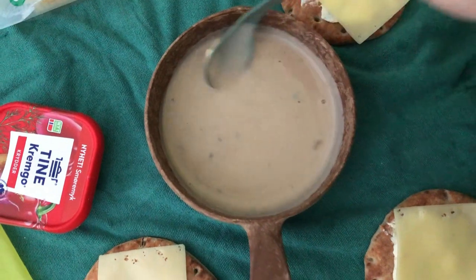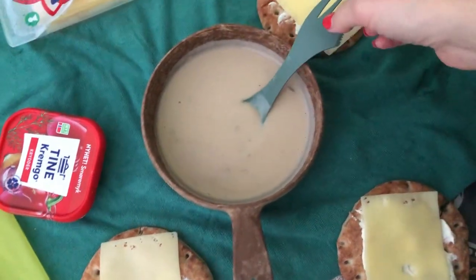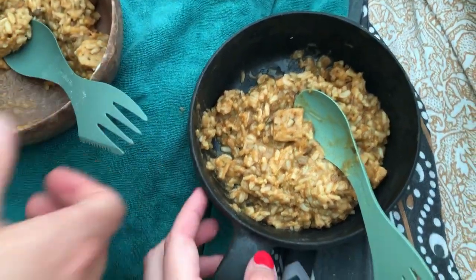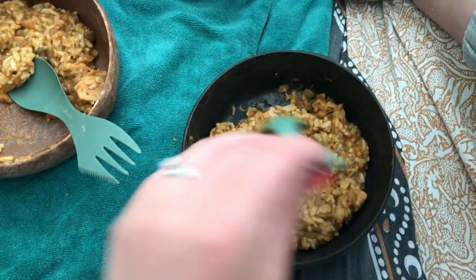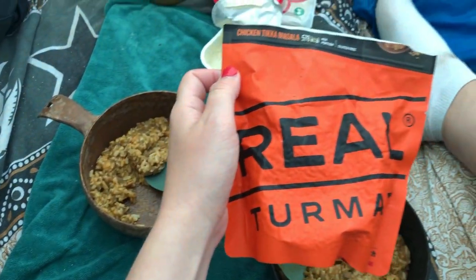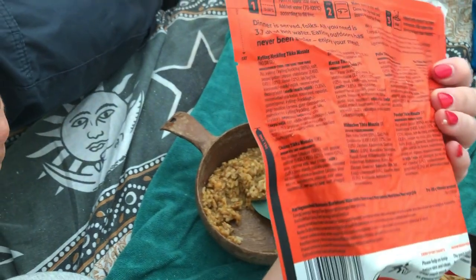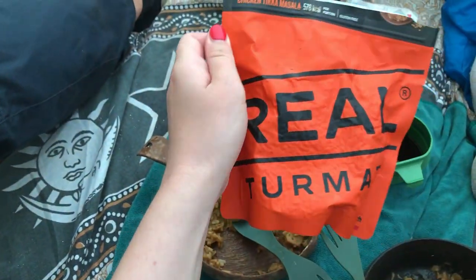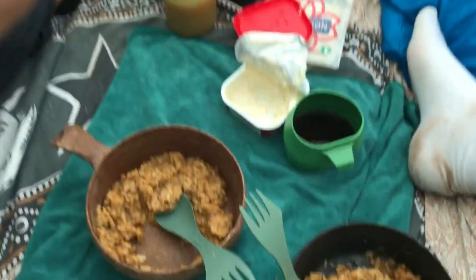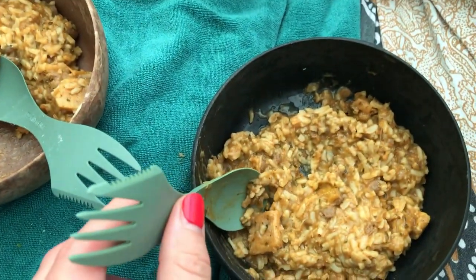Just made some mushroom soup. Is it good? A bit spicy. Yeah, but this is one of the best options when hiking. Warm water, dry food makes a meal. Super nice. It's like tikka masala and it's so, so good. I'm so impressed.